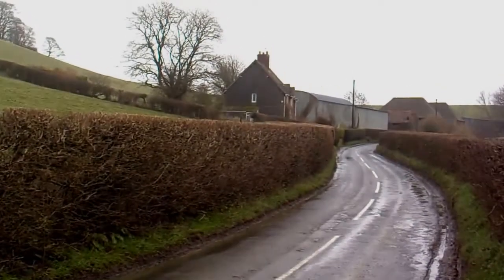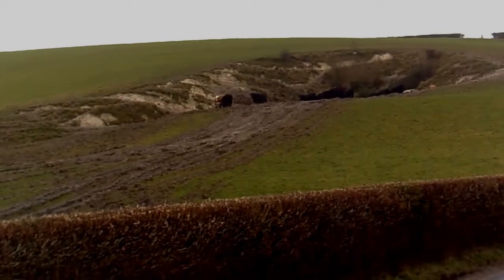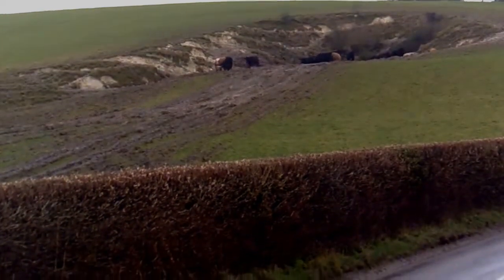Anyway, I thought I might do a bit of videoing. See how I get on. I don't know whether that's in focus. I've got rain on the lens.